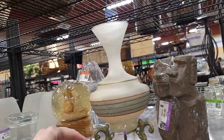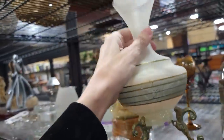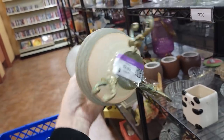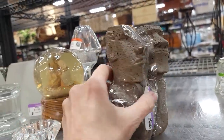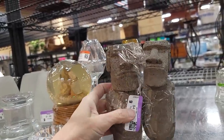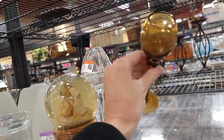Okay, this looks like it's going to be an interesting row today. I like this piece of glass. It is definitely, definitely vintage. It's got a little paint wear to it, but I do love that it's sitting on this little stand like that, and it's $2.99, so we're going to grab that. And right behind it, I have two of these little stone, like lava stone tiki guys. I'm not sure what their purpose is, maybe for an aquarium, but it's $4.99 for those guys, so we will of course grab those. I do like this little amber glass.